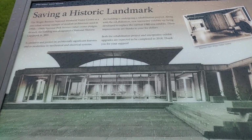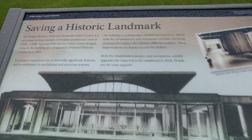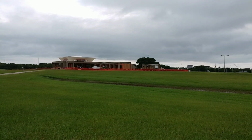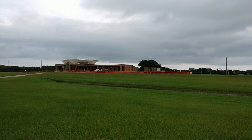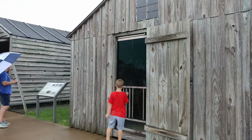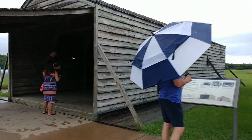An hour and a half south is Kill Devil Hills, where history was made by two brothers. So the main visitor center is closed for renovation, but they've got some other buildings set up. Let's see what this is. We'll come back to this.